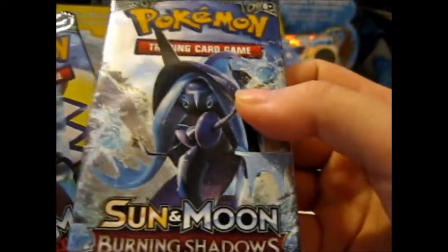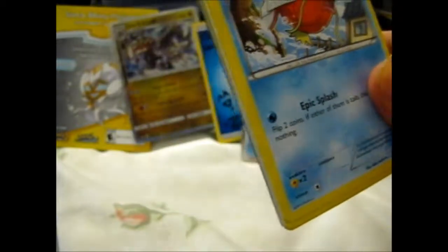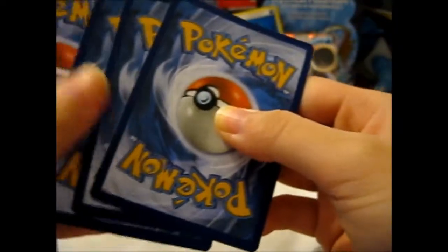So here we have Burning Shadows, Guardians Rising, Steam Siege, and Ancient Origins. So let's go oldest to newest. How about that? If I do these two together, I won't forget to do the right card trick. So here we have a Tyranitar. Obviously if I get an EX, or in this case an EX, or a GX for the other one, or any Ultra Rare, I'll give you a code. If not, I get to sell it because I need the money to buy more Pokemon stuff.